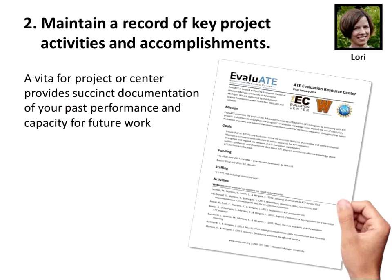So this is what we do at EvaluATE, what we call our Evita, and it's 11 pages long at this point because we've been in business for about 6 years, but it's succinct documentation of your past performance and your capacity for future work. So just like a resume for an individual, it's a succinct statement, it's concrete, you don't need a lot of fluffy narratives, like this is what we've done.